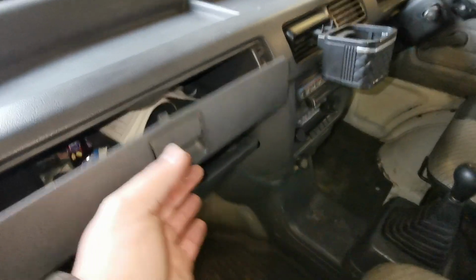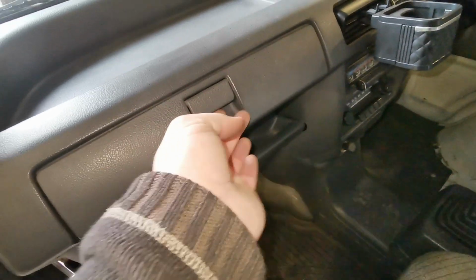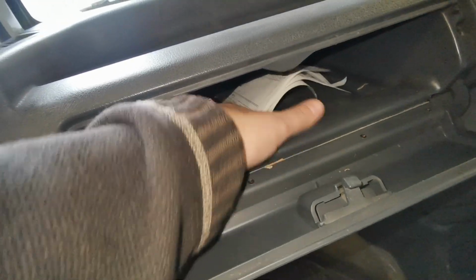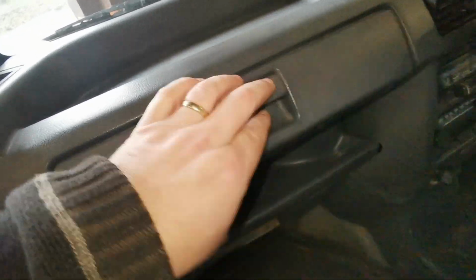Something that is good on this is that the glove box works. Now apparently these snap off, but this one works perfectly, and there's a load of Japanese paperwork and some Japanese snicker wrappers, which I think is really cool.